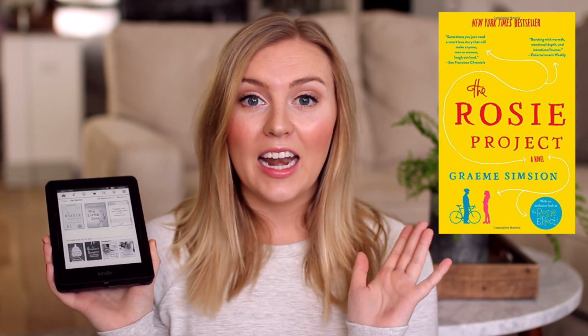And then last but not least, I have a couple of entertainment favorites from this last month. And the first one is a book that I've been reading on my Kindle, and it is The Rosie Project by Graeme Simsion, I think is how you pronounce the last name. This is a book that a ton of you have recommended to me for a very long time, and I've finally gotten around to reading it.